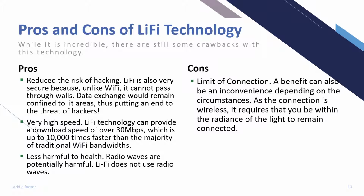So just think about it. You're in your home and you want to lay down, but you want to be connected to your internet, and you turn off your light. Guess what? No network connection. So in this case, I do think that having Li-Fi and Wi-Fi working in conjunction would be a little bit better, but that's something I will touch on a little bit later.